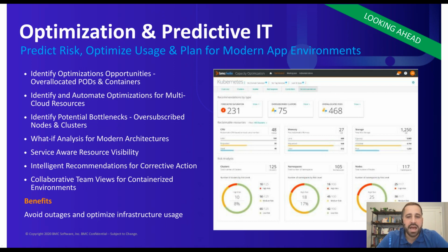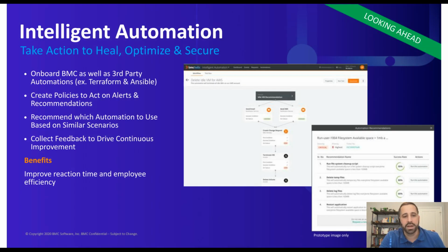The size of the pods is being dictated a lot of times by the app dev teams or the DevOps teams. And because of this, it's important to show it back to them so they can be responsible for the usage that they have. And so being able to create collaborative team views for the containerized environments, showing people their efficiency, and being able to use RBAC to isolate it to specifically the set of resources that they should be able to see is another important thing that we're providing.